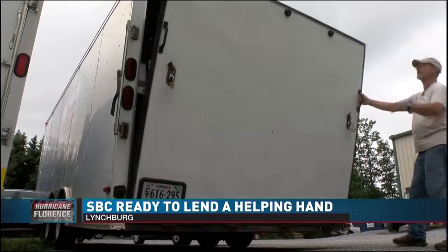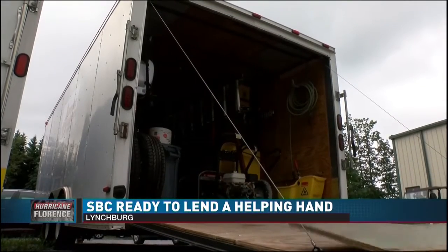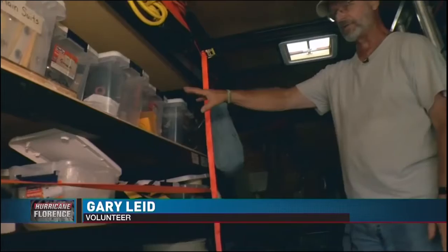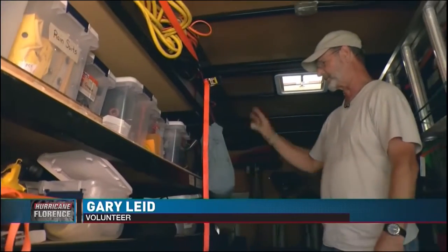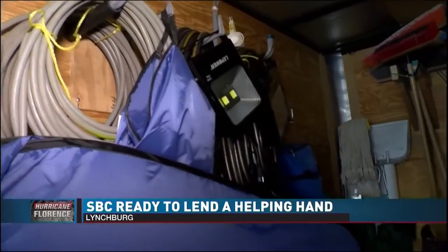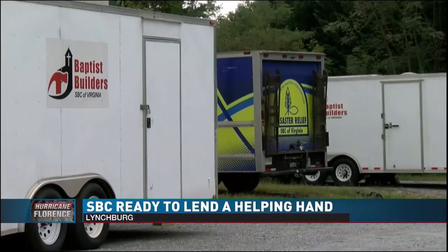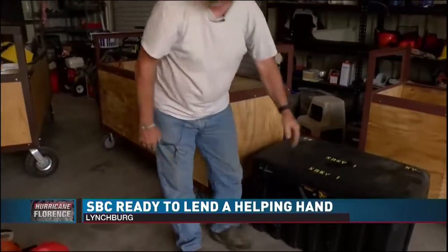With each disaster relief trailer, the Southern Baptist Convention is stocked up and ready to respond in the wake of Hurricane Florence. Anything you can imagine you might need when you go out in the field, from rain suits and safety glasses to tie-down straps. We got cordless tools. We got brooms and mops and squeegees and rakes and shovels. You name it, it's in here. Volunteer Gary Lead is checking to make sure all trailers are loaded with all the right equipment. That'll go on the trailer.